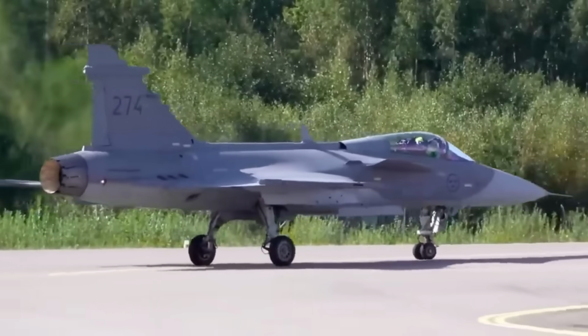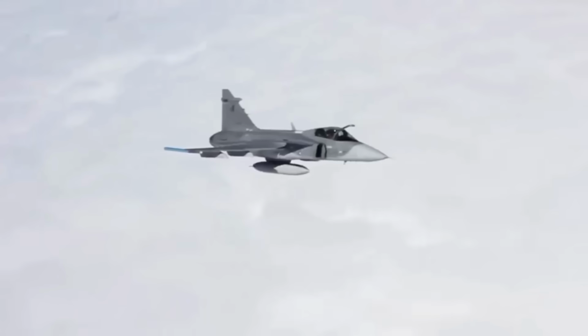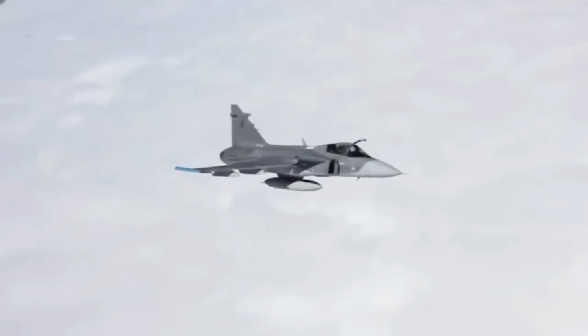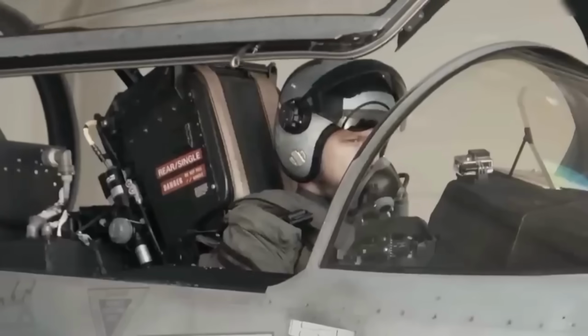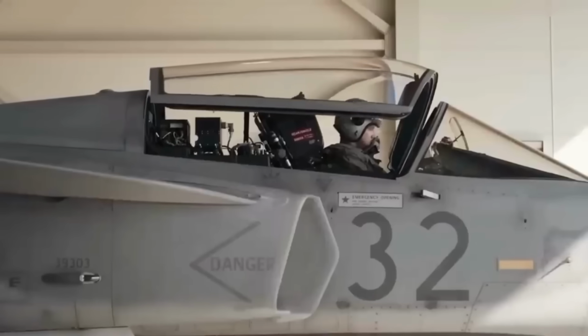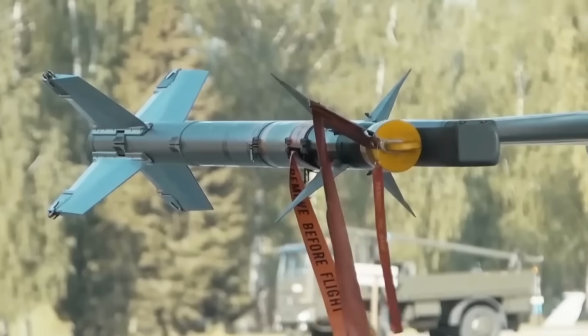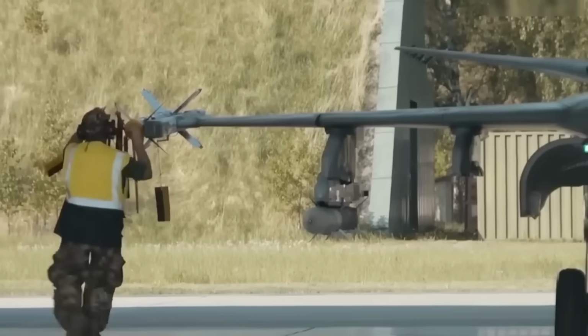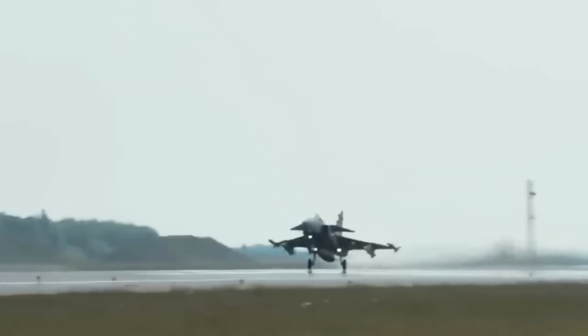So what makes this Swedish wonder so special? Well, for a start, it's clever, incredibly clever. While other jets are packed with so much complicated technology that they practically need their own IT support department, the Gripen is designed around a principle of just enough. It has state-of-the-art radar, a sensor system that can see everything without being seen, and a data link that lets a whole squadron of Gripens share information, like teenagers sharing gossip on their phones.